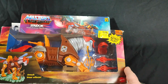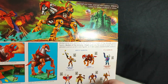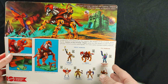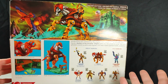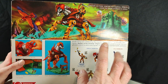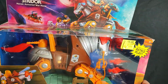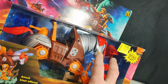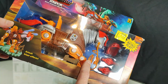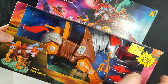But anyway, I am quite intrigued by this. I know some original fans are going to be mad at some changes, but I personally feel for a reissue, because it's a reissue anyway, the changes are all improvements. So, first off, it looks like he's got an extra helmet. I don't believe he ever had a secondary helmet. I don't believe he ever had reins. The blasters, yes.